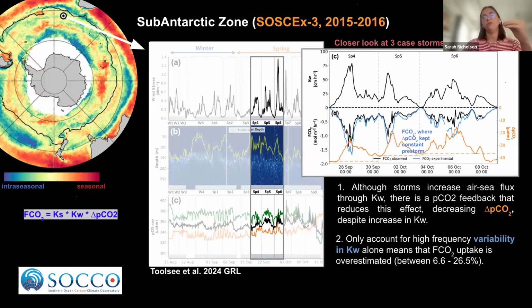So the black line is the actual observed flux, and the blue line is the flux if we only took into account a response of Kw, just assuming that there was not too much change in the delta PCO2. And what we see is actually that the uptake ends up being overestimated if you just consider Kw alone, right? So if you are an observing system that's calculating fluxes based on ship observations, and you're using high frequency wind, you may overestimate the uptake of the Southern Ocean.